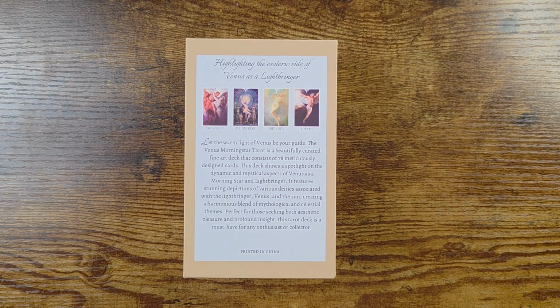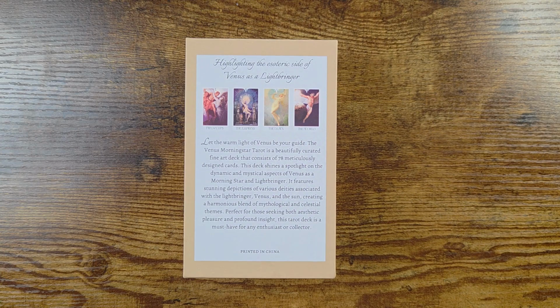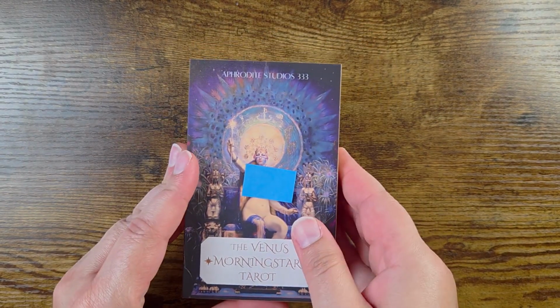The Venus Morningstar Tarot is a beautifully curated fine art deck that consists of 78 meticulously designed cards. Side note, no AI was used in the creation of this deck. This deck shines a spotlight on the dynamic and mystical aspects of Venus as a morning star and light bringer. It features stunning depictions of various deities associated with the light bringer Venus and the Sun, creating a harmonious blend of mythological and celestial themes. Perfect for those seeking both aesthetic pleasure and profound insight, this tarot deck is a must-have for any enthusiast or collector. All right. Nice box here.